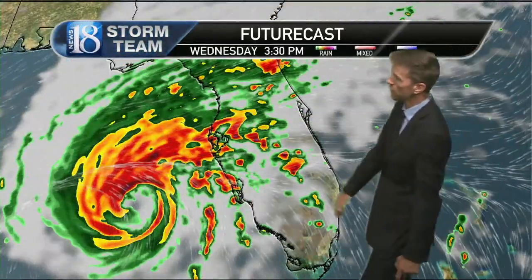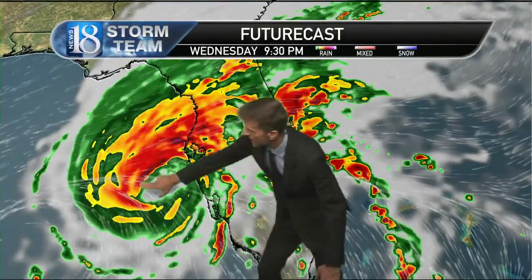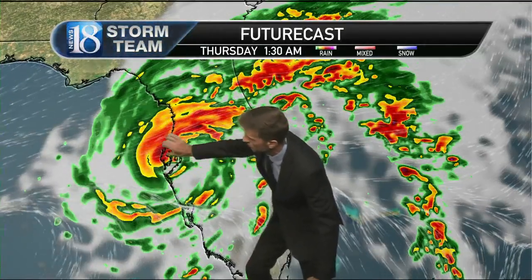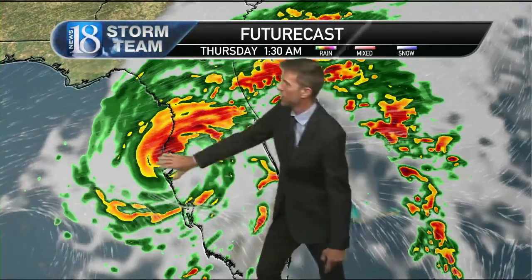So here is the latest Milton run right here. Again, here's Tampa Bay. There's the eye just roaring right into Bradenton and near Sarasota and St. Petersburg, but still extreme winds right here and a massive surge coming in here. Then it passes pretty much right over Melbourne.